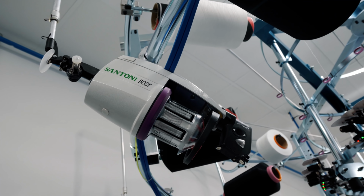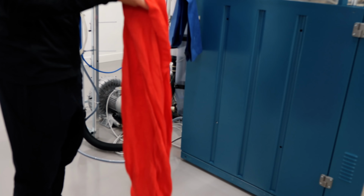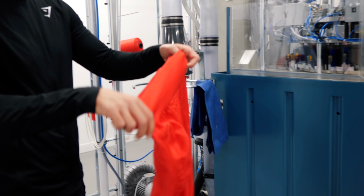Oh, is this? It looks like it's running. This has come off the machine. Oh, wow. I am so excited. This is gonna be insane.